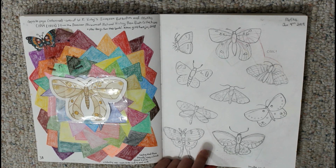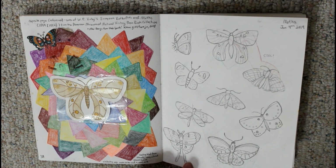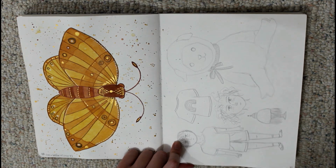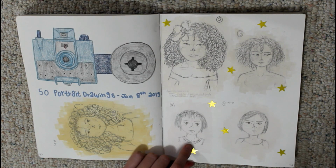These are some moth drawings. My friend got me a book from the American Museum of Natural History, I believe it was from that museum, and it's just different moths and butterflies and insects. So this was referenced from that book. You'll notice I number the pages in my sketchbook. I'm not sure why I do that.